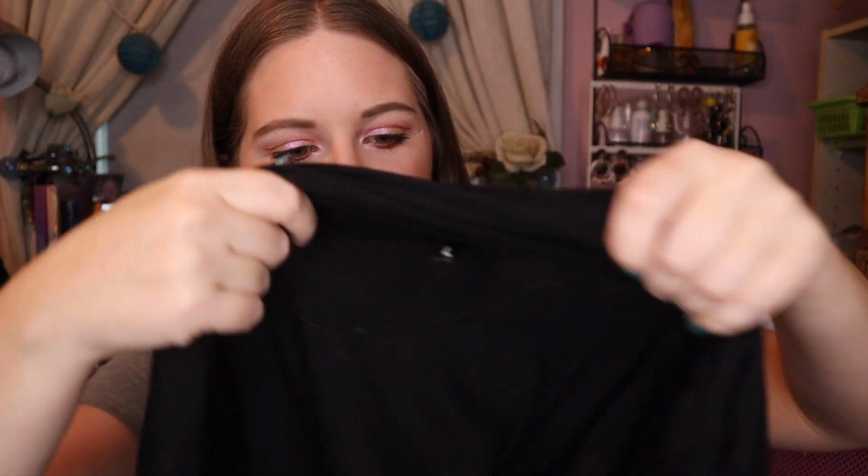And then this is one of my favorite things that I got. This little black cotton bolero. So the sleeves are like this. It's a little bit loose on me. It comes up that long. And it's just perfect to throw over a dress or something, throw over a tank top.